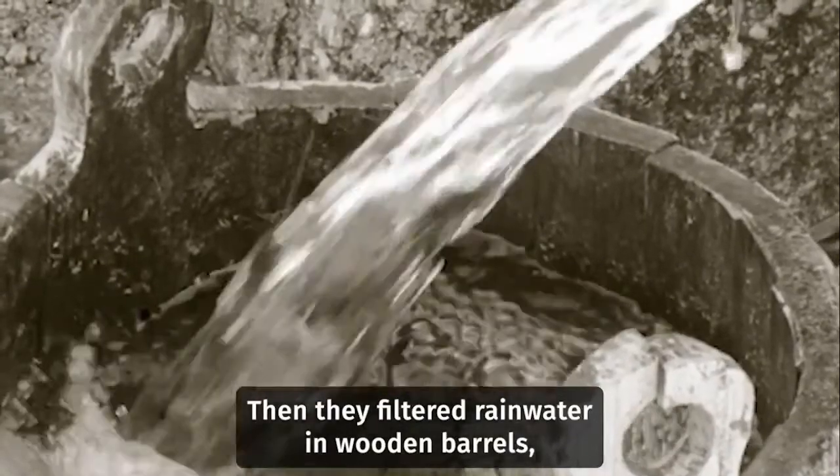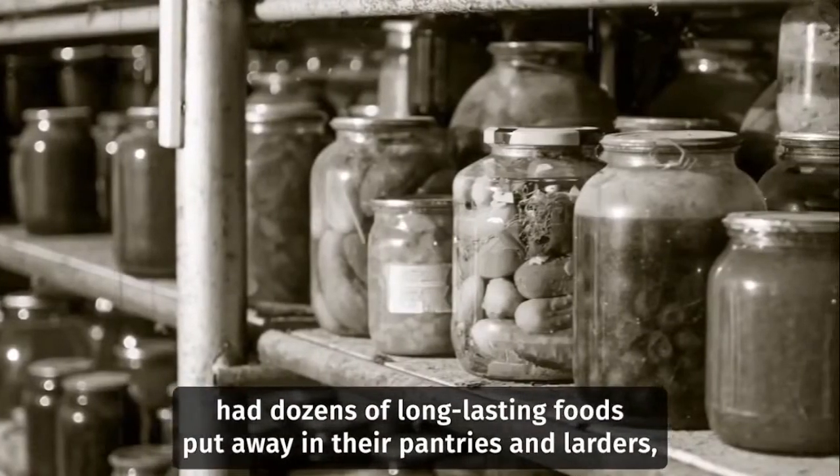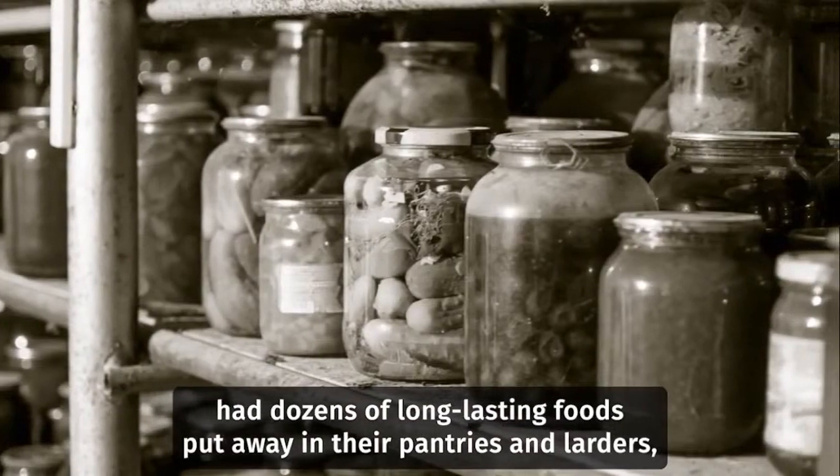They filtered rainwater in wooden barrels, had dozens of long-lasting foods put away in their pantries and larders, and grew their own natural medicines.